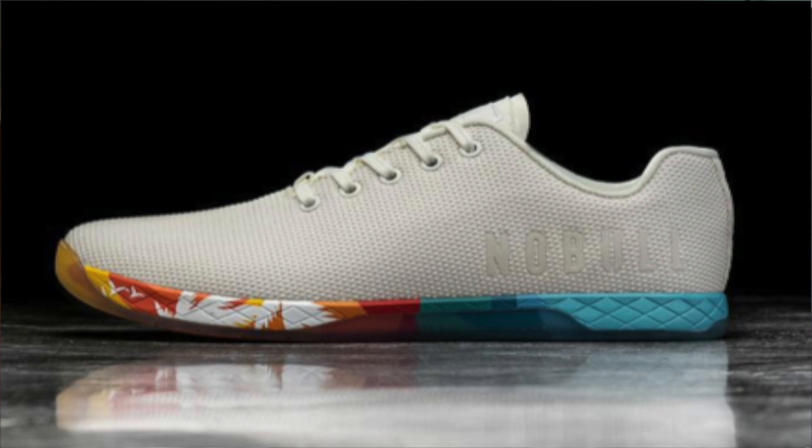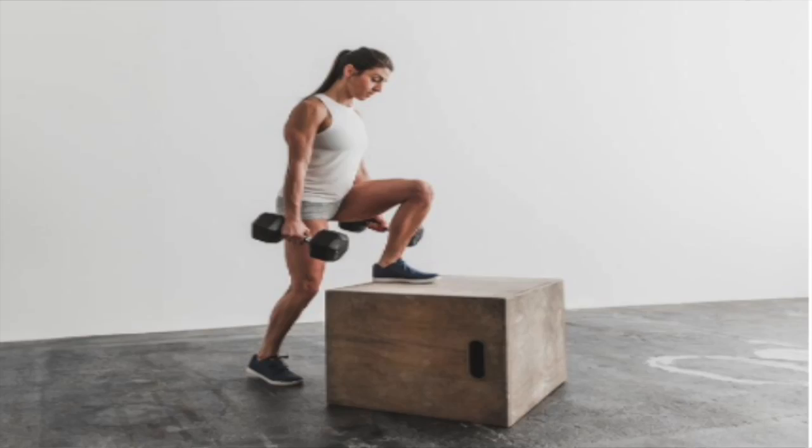But one of the huge benefits for training is that you can still shuttle run in them, you can skip in them. Box jumps are fantastic because they have a nice wide solid platform. So when you're landing, the shoe's not getting any compression. You're actually getting that energy pushed back out of your feet straight away, and the response is fantastic. Secondly, if you're squatting or deadlifting, these shoes are just fantastic.